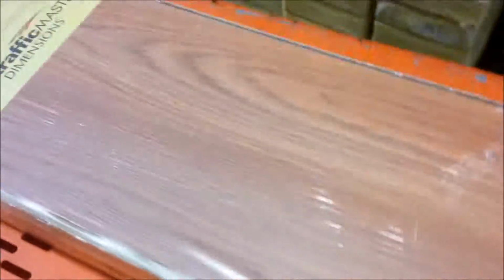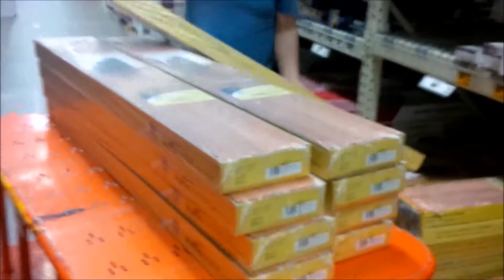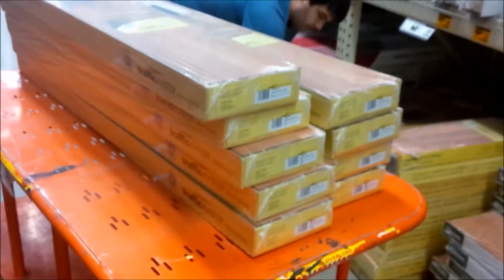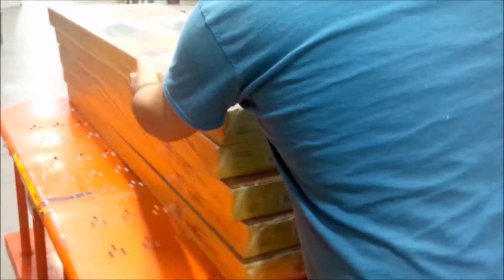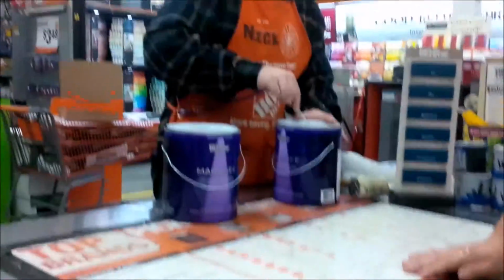So we came to Home Depot because the guy gave Tony the wrong paint color, so we had to get the right paint. And trying to keep Tony from losing his shit on the guy. And now we are looking at flooring, because we have to pick a new flooring for the living room. That was the color they gave us. And this is the one it was supposed to be, so it was a big difference.